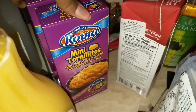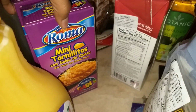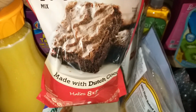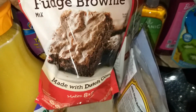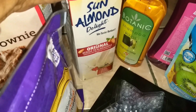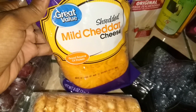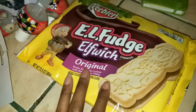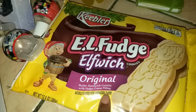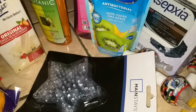I got two boxes of the mini twist mac and cheese for the kids because they love that. Fudge brownie mix to make for Easter dessert. Almond milk to have and also for the French toast. Mild cheddar cheese for the hash brown casserole. I picked up these Keebler fudge sandwich cookies so we can give these a try. And then I got my sparkling ice and then non-food items from Walmart.